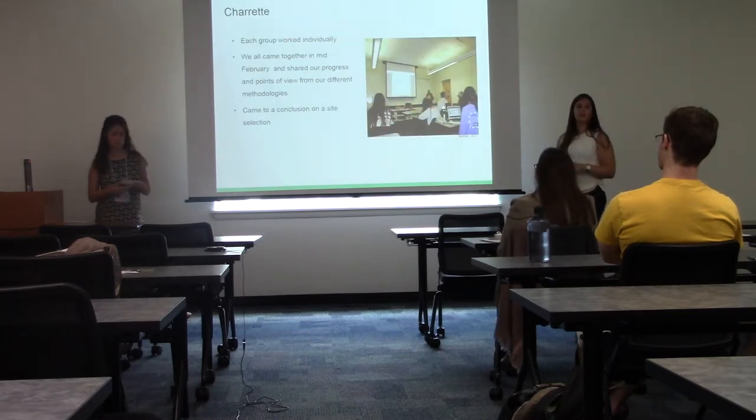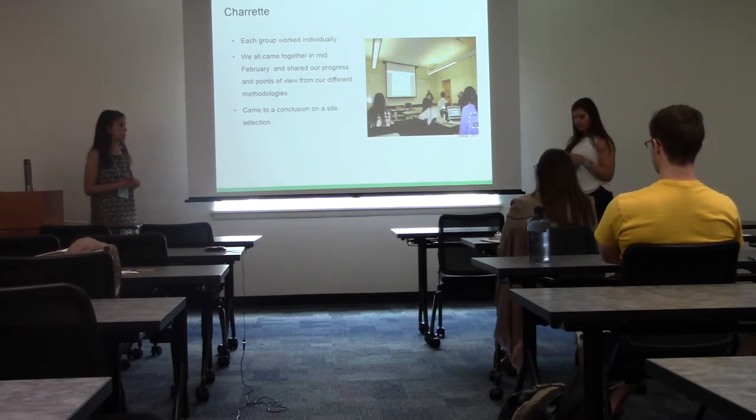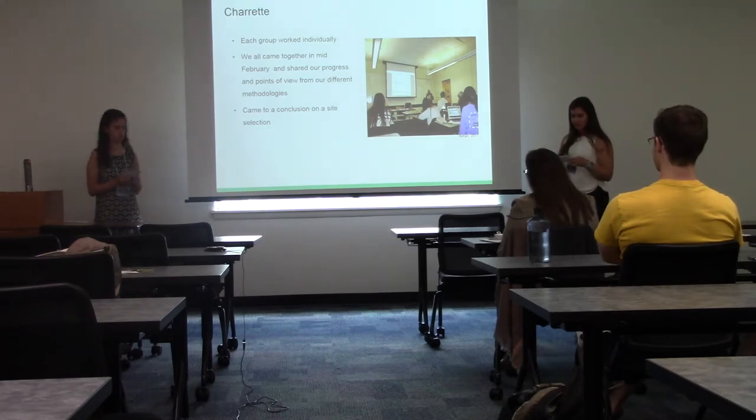Each subgroup at the farm worked independently, so gathering for an overall meeting kept us all on the same page. We presented our challenges and worked out solutions, combining collective knowledge from the farm. At the charrette, we selected our planting site out of the three that we've shown you, and found that every subgroup chose the same area to focus on, indicating how bad that area needed restoration.